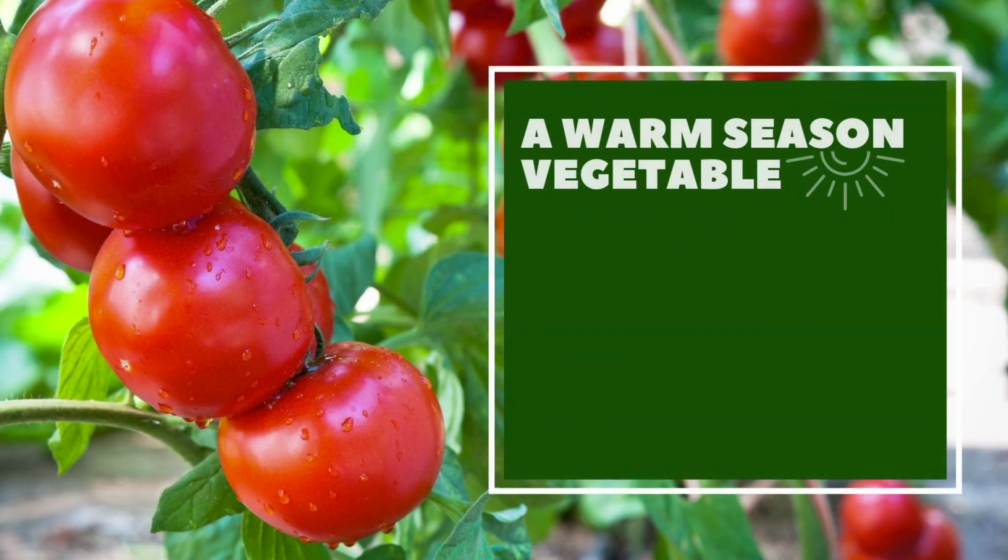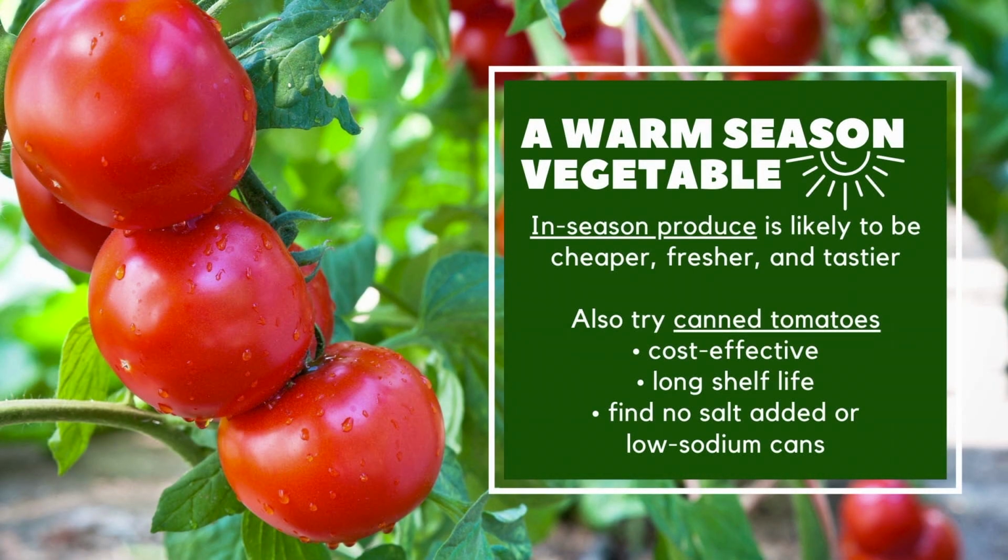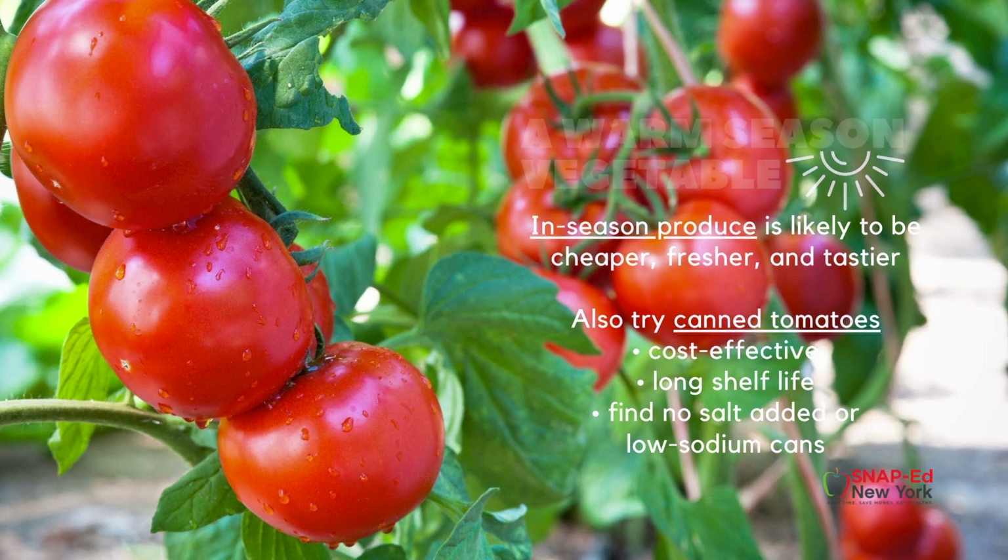Tomatoes are available all year round, but their peak season is around June to August, depending on where you live. This is when they'll likely be cheaper, fresher, and tastier. In the more expensive off-season, canned tomatoes are a great cost-effective alternative. They'll last longer on the shelf and require little preparation. Try to find these with no salt added or labeled low sodium.